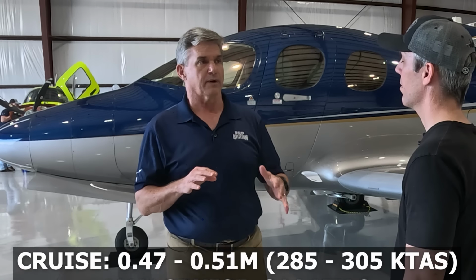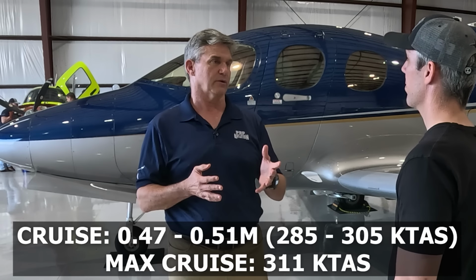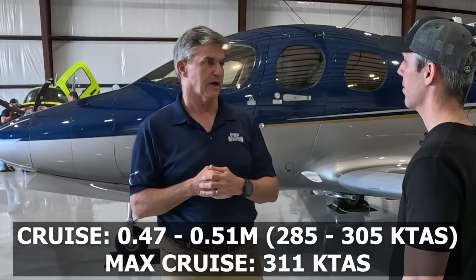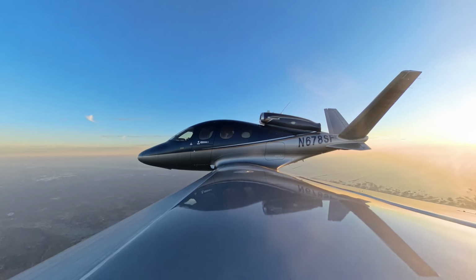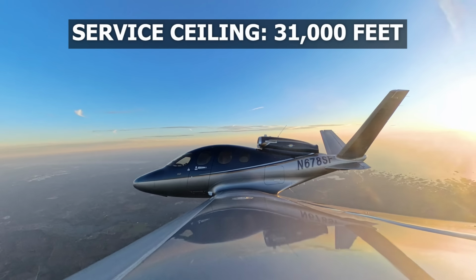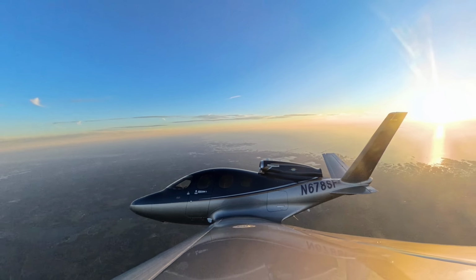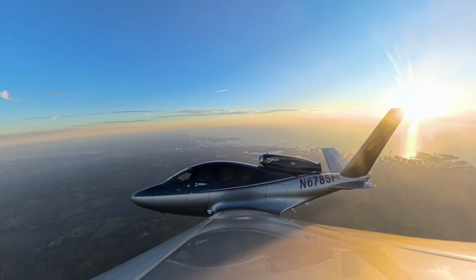And what sort of speeds are you cruising at? At 31,000, 30,000 feet, if we get up there, we're typically cruising somewhere around 0.47 to 0.51 Mach, about 285 to 305 knots true airspeed. And is that a typical altitude, like in the low 30s? The service ceiling of the airplane is 31,000 feet, and it's ideal if my flight is an hour and a half or longer.